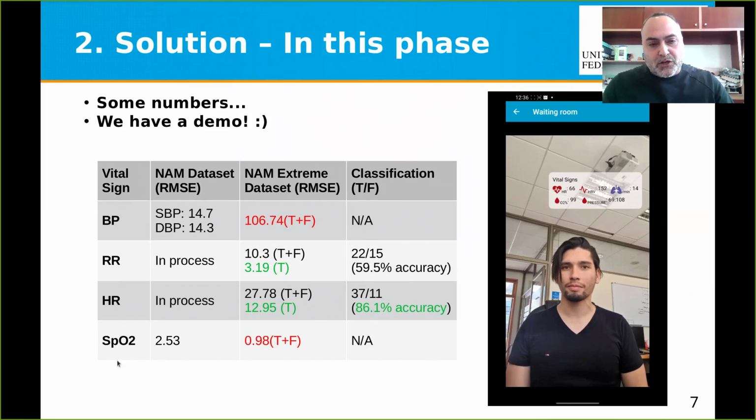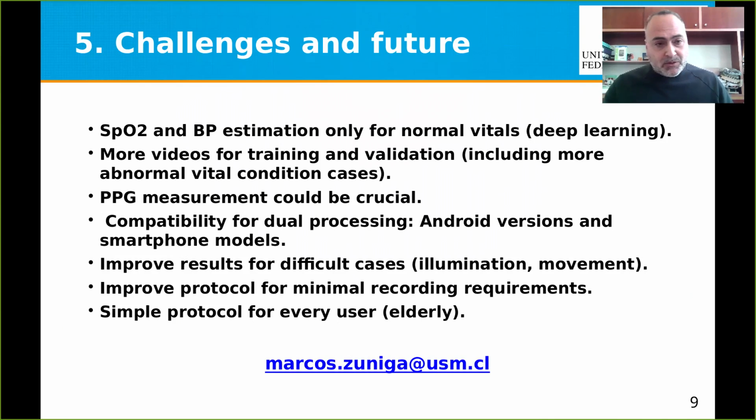But for blood pressure and oxygen saturation, we have found out, based on machine learning techniques, that the data set, as I have said, had this problem of not containing abnormal situations. So they are not able to make the difference properly, which is the interest of having vital sign estimation automatically from the telemedicine application. So we are advancing on this. This is the first year of work. We just tried to characterize what is available now, and in the next phase we will be facing the challenge of improving these results.